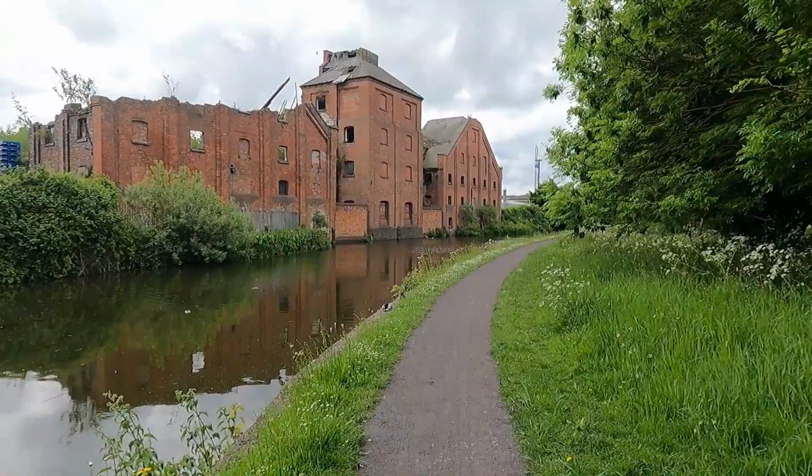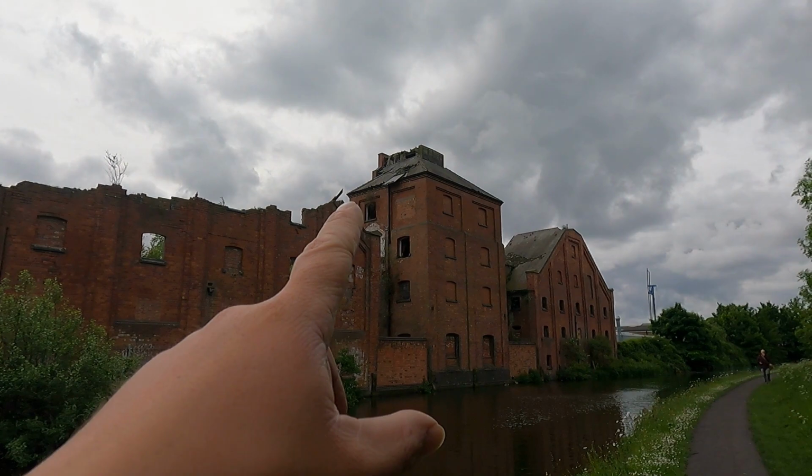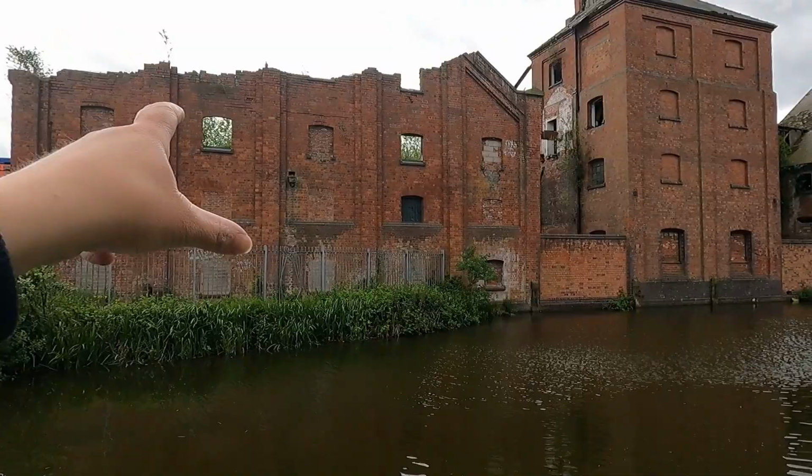So yeah, this is it, Langley Maltings, which you can see right now. The old buildings. Look at them though. I mean, the top of it is so bad. You can see some of the windows are out. We've still got some windows, but I think it was all this bit that burnt. I don't know if it's actually the top floors, because that's why this has collapsed. The two floors into there are actually in really good condition, same with the last building.